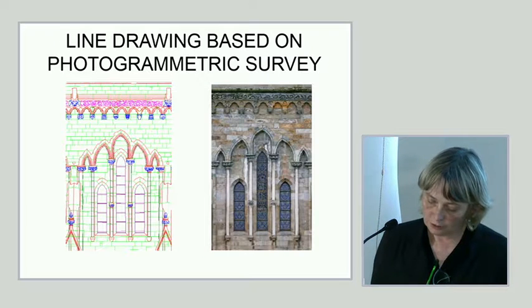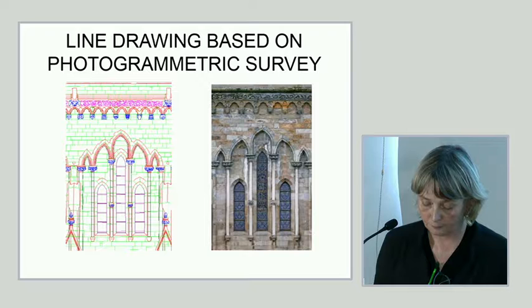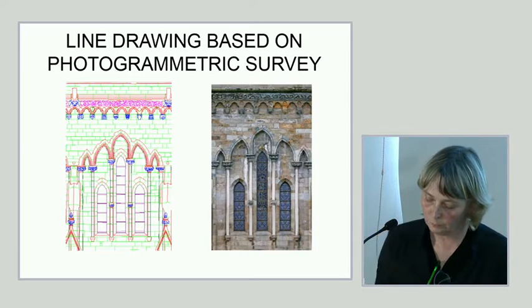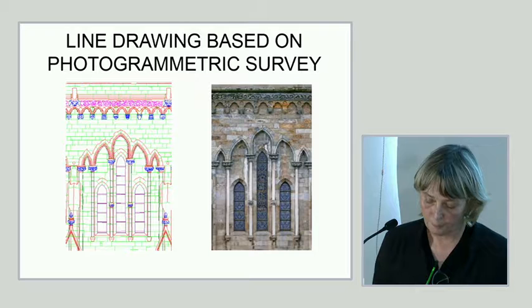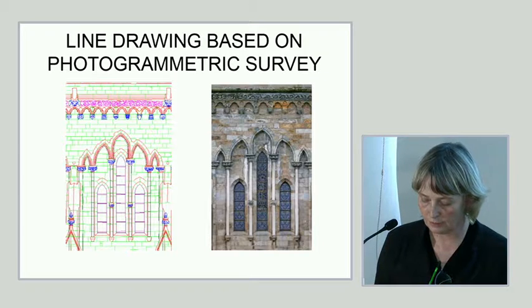Another need was facade drawings to be used as basis for different thematic maps. Photogrammetry was, up to a couple of years ago, the most used survey method on the cathedral. And the drawings made from this are what we have used most actively as tools in the restoration work.